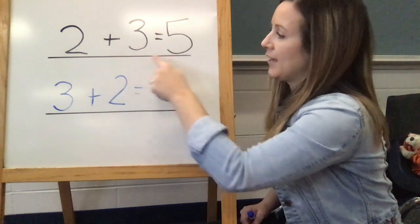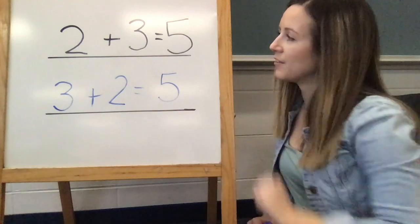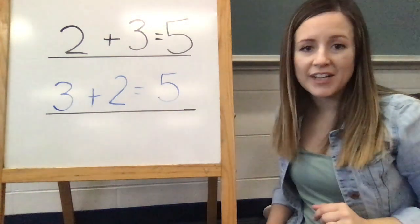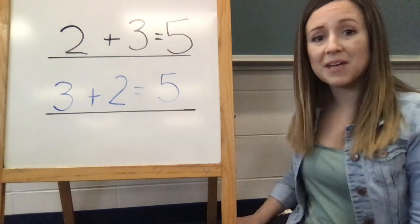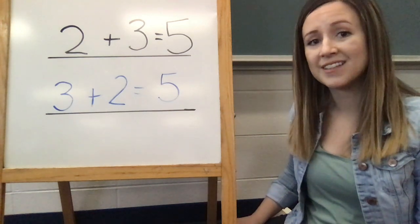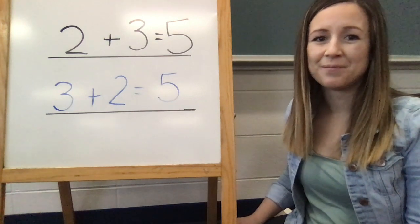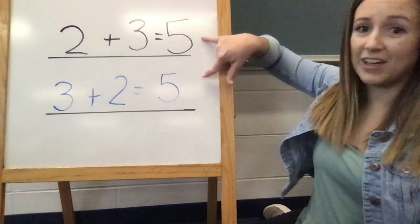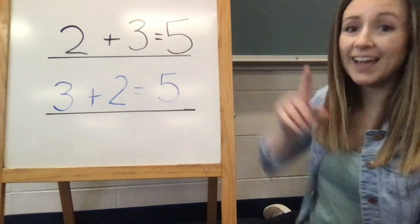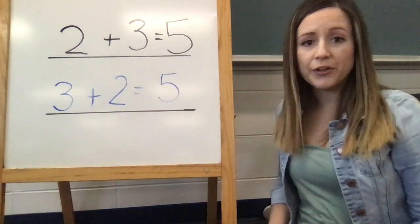2 plus 3 equals 5. 3 plus 2 equals 5. Remember, a pattern is when something is the same. So, what is the same about our 2 equations? Don't forget to tell your math buddy. You're right. Both of the equations equal 5, and both of the equations have the numbers 3 and 2.